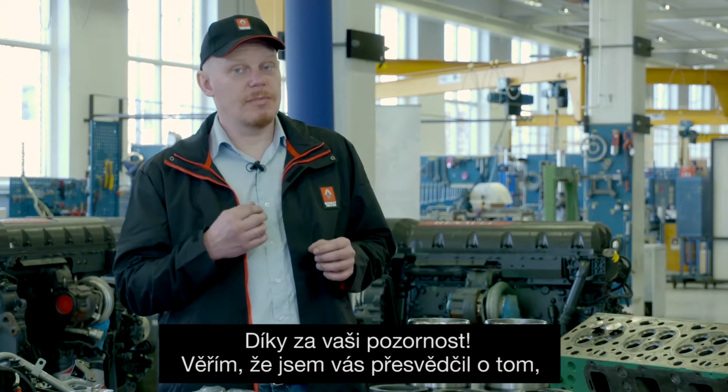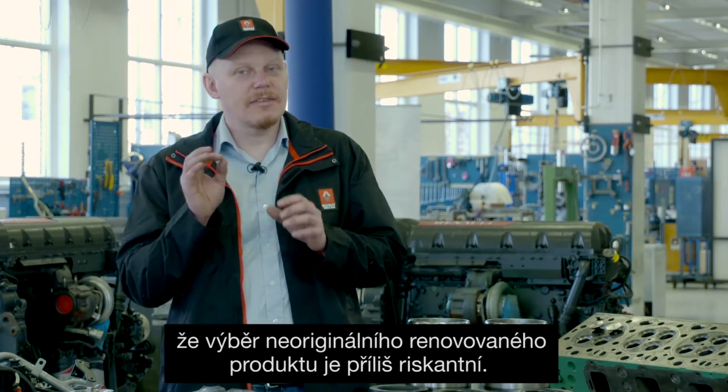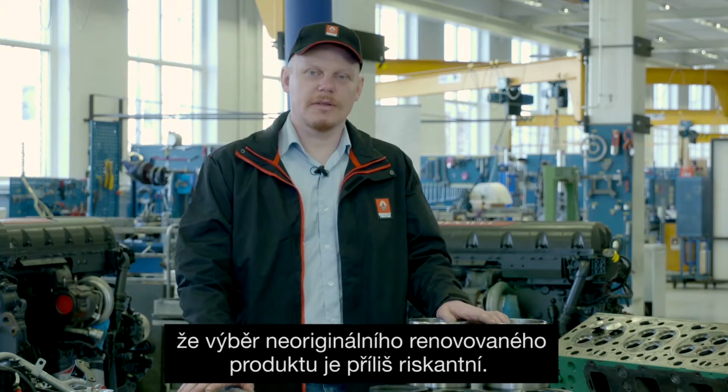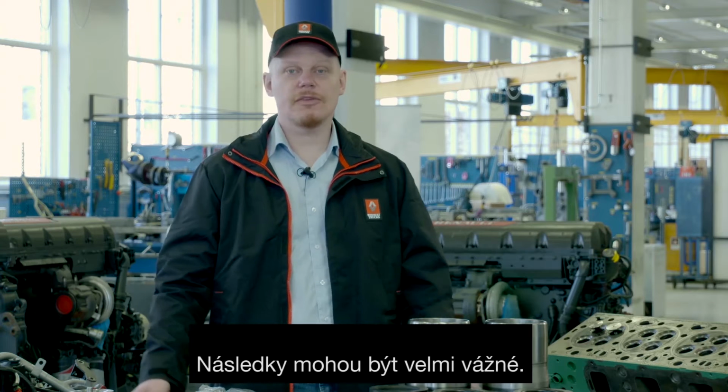I hope you agree with me when I say that it's too risky to choose a non-genuine remanufactured product. The consequences are far too important.